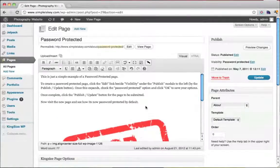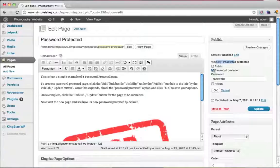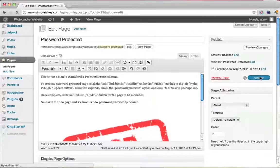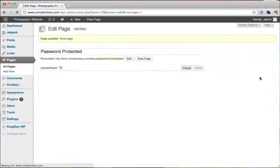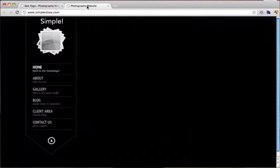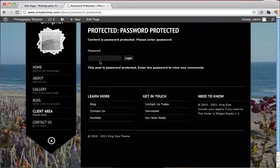So the way you do a password protected page is you just do a regular page, and you set this visibility right here to password protected. So right now the password is "password," and we click OK. Then we'll click update, and we can view our page now by going to the client area and entering in the password.